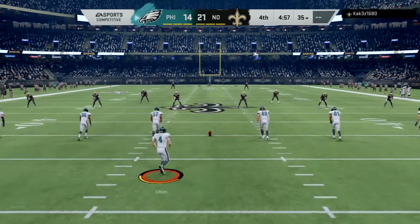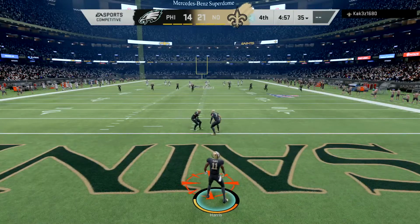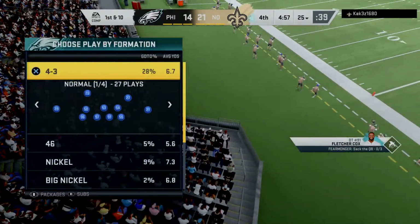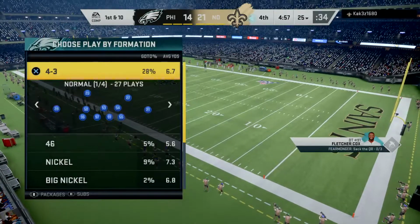Now after the touchdown, here's Elliott on to kick it away. And no return on this one as the fair catch is signaled for and taken. The Saints take over 1st and 10 at their own 25-yard line.